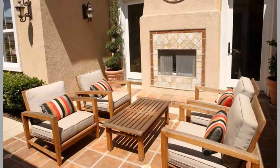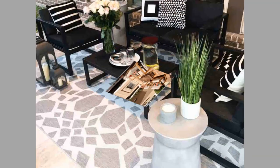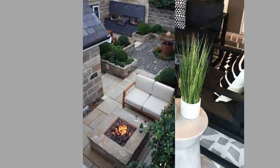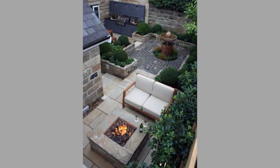Well viewers, there you have them. Our hand-picked patio design ideas and backyard garden landscaping ideas for your house exterior decor. Which ones did you like? What did you like about them? Share us your thoughts in the comment section.